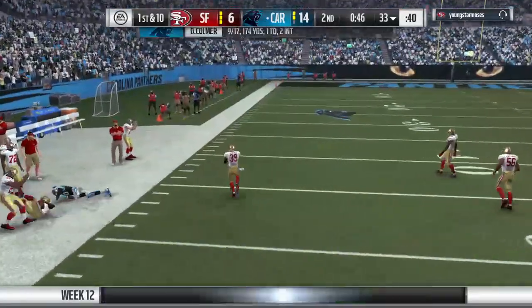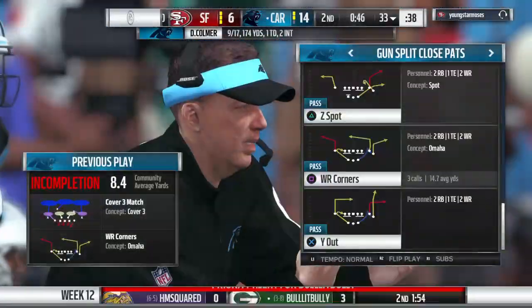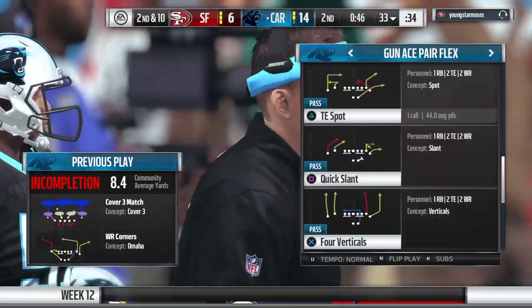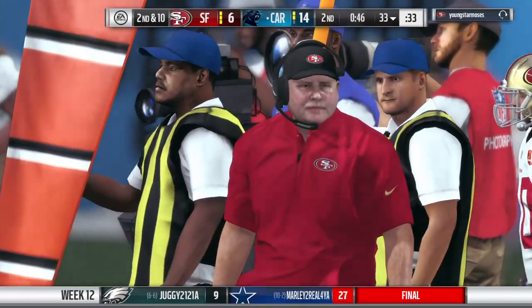And that is intercepted. Or was it? Wait, they'll say no. No interception. He did not keep the feet in bounds, apparently. So that's just going to be an incompletion.